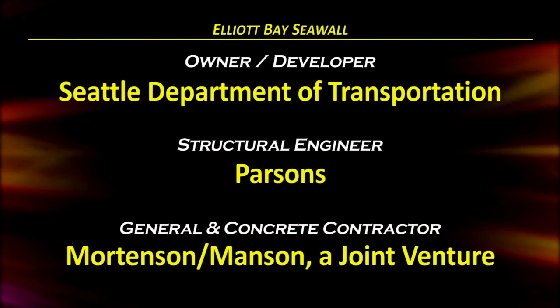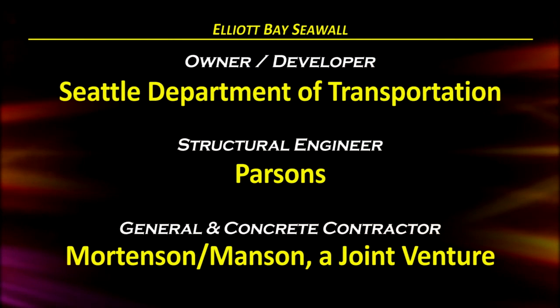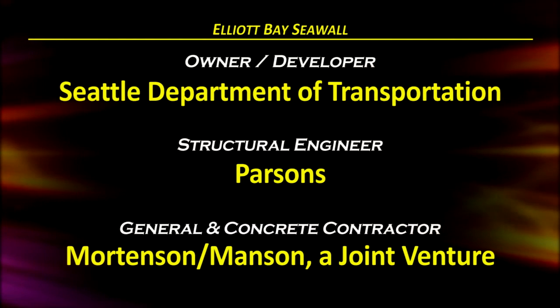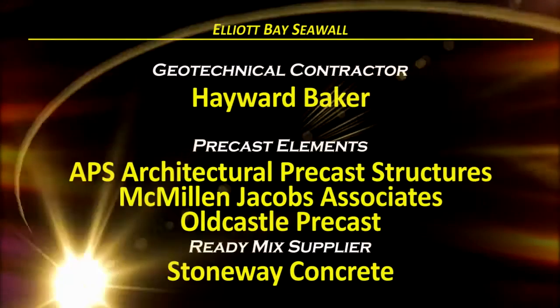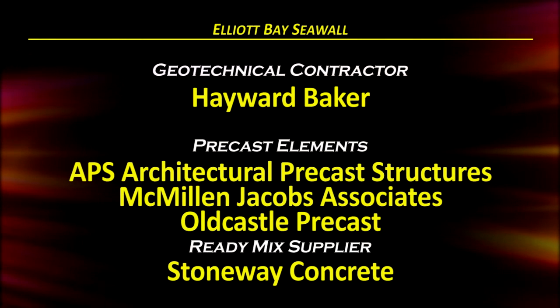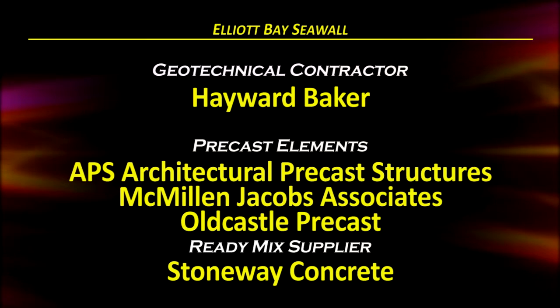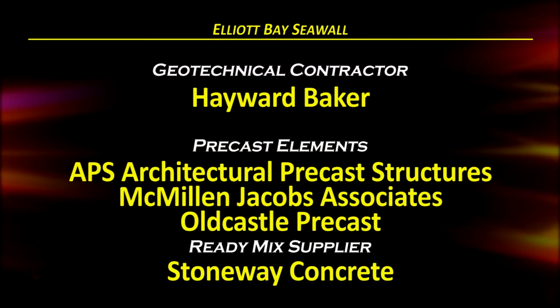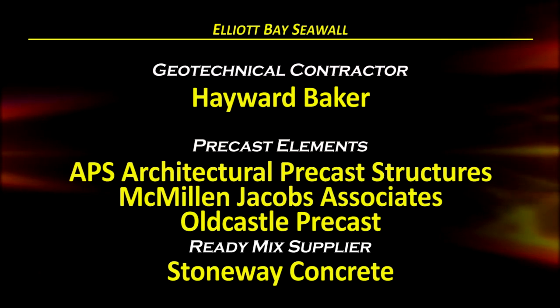Our second entry is Elliott Bay Seawall. Owner-developer, Seattle Department of Transportation. Structural engineer, Parsons. General and concrete contractor, Mortensen Manson, a joint venture. Geotechnical contractor, Hayward Baker. Precast elements, APS, Architectural Precast Structures, McMillan Jacobs Associates, and Oldcastle Precast. Ready-mix supplier, Stoneway Concrete.